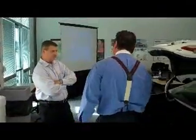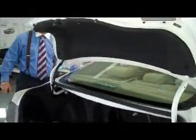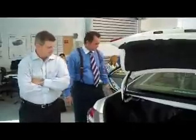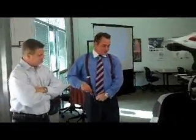I'll tell you something you can't get anymore. You probably don't have any of these. 60-40 split rear seat. Okay. Room for two occupants in the back. Some long shovel, ladder, or whatnot. That's a big deal. Big deal right there. Tell you something else I like.